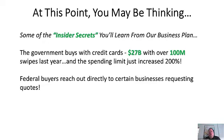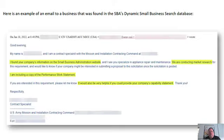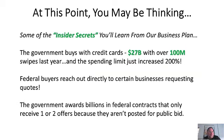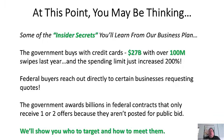Number two, we're going to show you how to position yourself so that federal buyers are reaching out to you directly asking for your services. Instead of you having to go and bid, we're going to show you how to position yourself where they come to you. Number three, there's an entire subset of contracts in the federal market where the government's only getting one or two offers and they're not posted for public bid and nobody sees them. And the only way that you get an opportunity is by establishing the right relationships. And we're going to show you who to establish those relationships with, and we're going to explain to you how to establish those relationships. So those are just three of the elements you're going to get in this business plan.